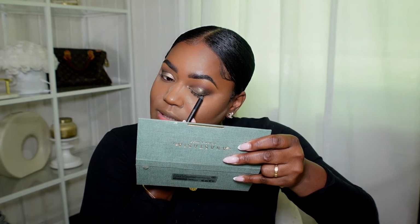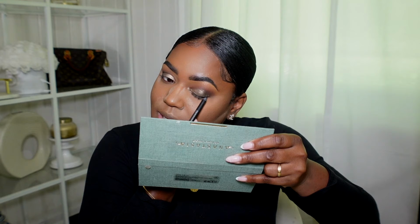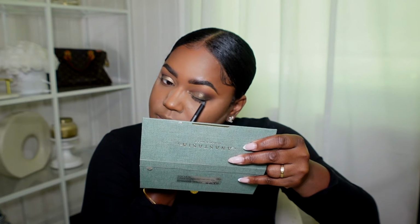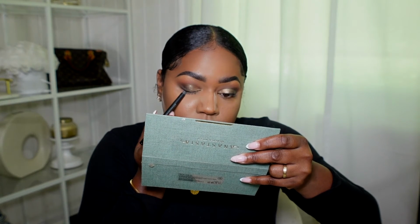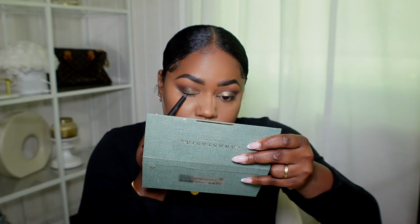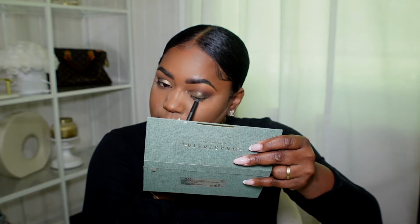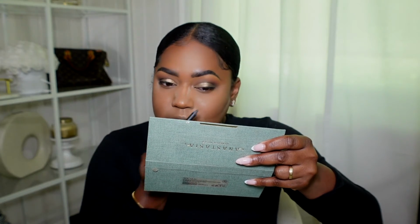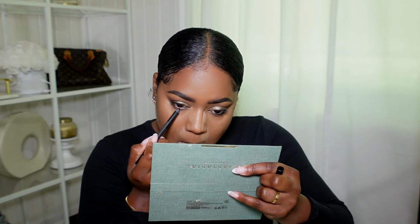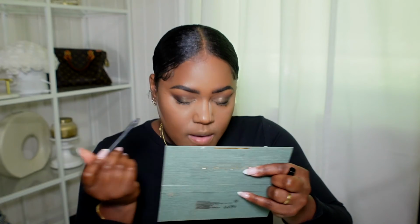Taking some black eyeliner, I'm just gonna go ahead and smudge that near my waterline. I'm using a black pencil. It's from Natasha Denona. And I'm just smudging it really close to my lash line. I'm mainly doing this so that when I apply lashes, it's gonna blend easier. Taking the same pencil, I'm gonna do the same thing to my lower lash line, but I'm gonna do it in my waterline. Ooh, my eyes always get so watery.